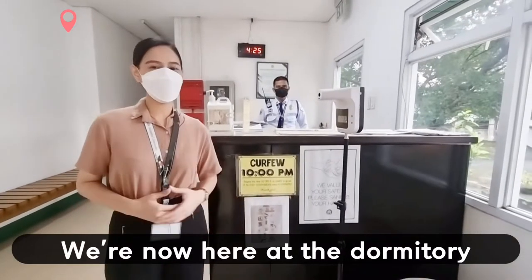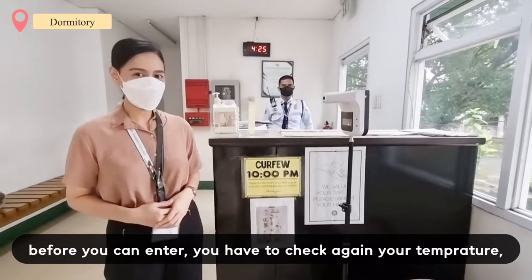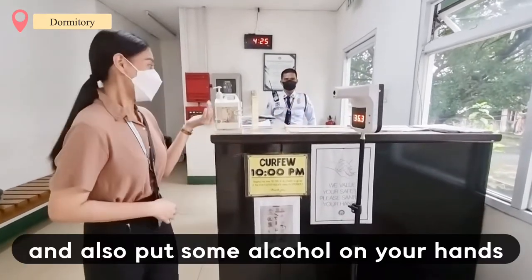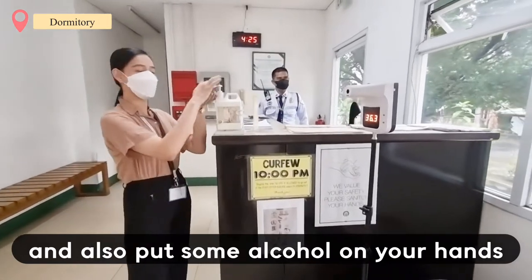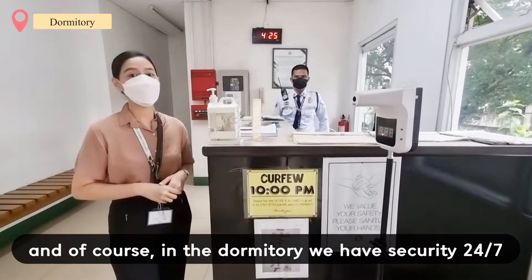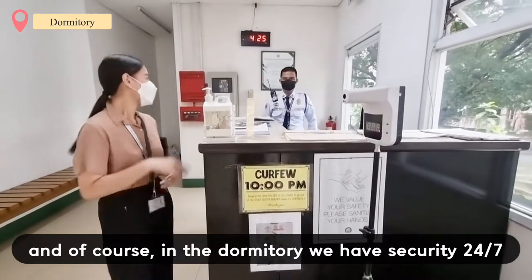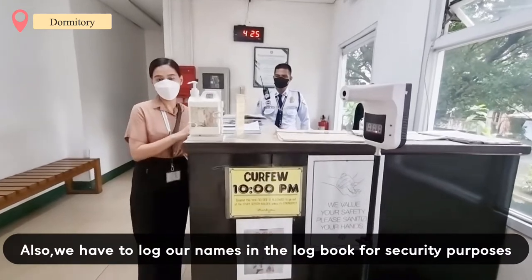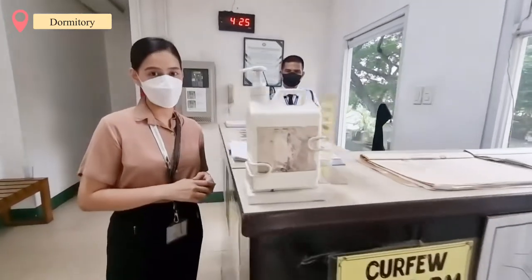We're now here at the dormitory. Before you can enter, you have to check your temperature again, and also put alcohol on your hands. And of course, in the dormitory, we have security 24/7. Hello, sir. Also, we have to log our names in the logbook for security purposes.